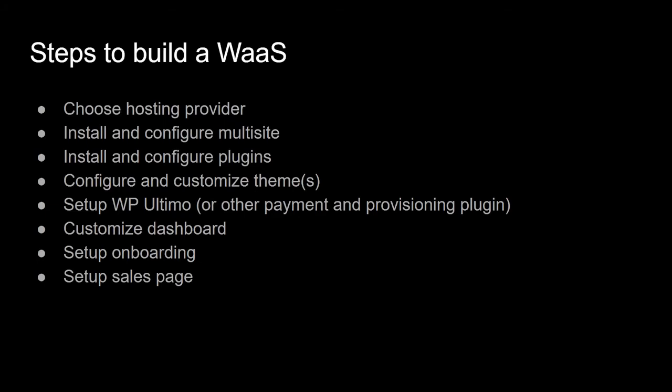Though I don't recommend e-commerce, especially if you're building this for the first time. Whatever other plugins you want that your users are going to interact with, you want to install and configure those. But again, we want to think simply, and I'll get more into that in another slide, so I'm not going to get into that too much here. Then you can configure and customize your themes.